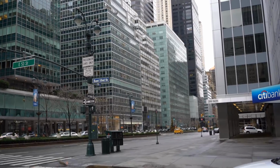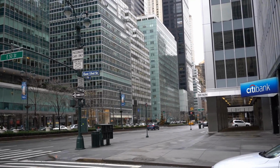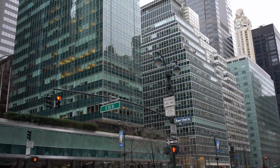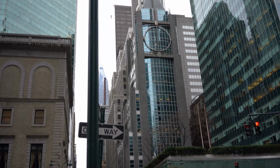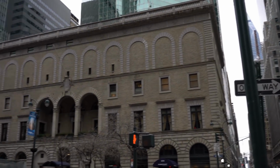And this is Park Avenue. You can see Park Avenue goes both north and south. And you can see the other buildings around here at 53rd and Park Avenue. Just great neighbors for 432 Park Avenue. All the prime buildings that are around here.